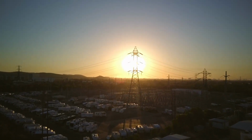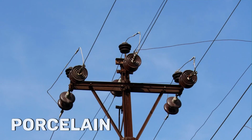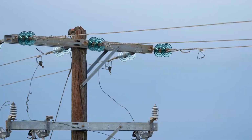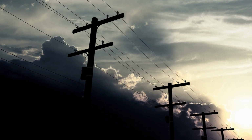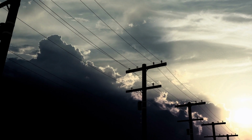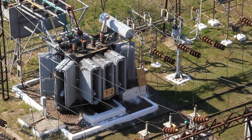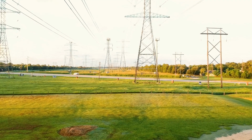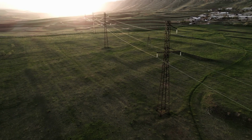The most commonly used material for insulators of overhead lines is porcelain. Although glass, polymer and ceratite and many other special composite materials are also used for manufacturing the overhead line insulators. These insulators must have high mechanical strength to withstand the weight of the conductor, the wind and other weather conditions. The successful operation of an overhead line depends on the proper selection of the insulators.